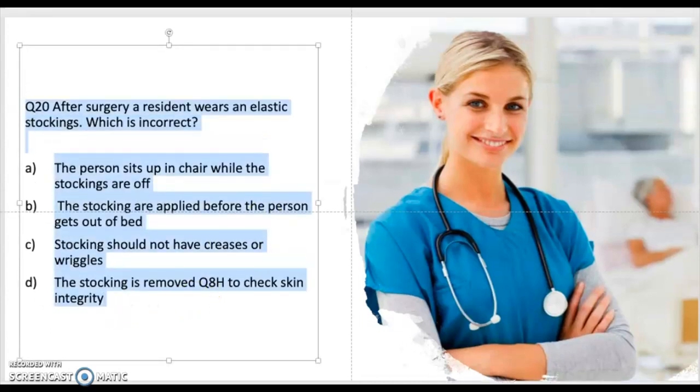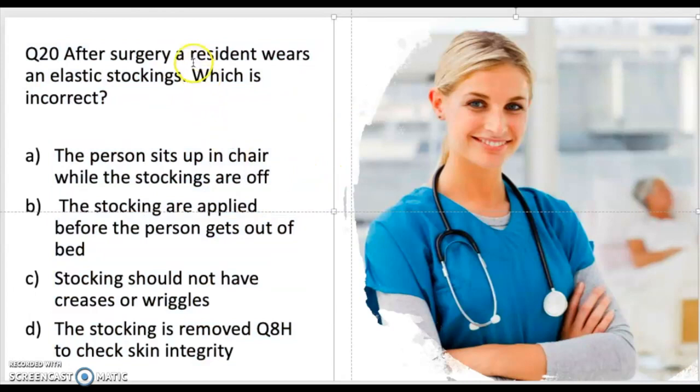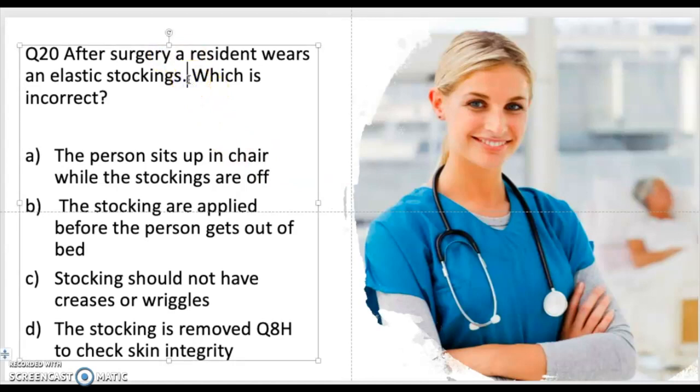Question number 20. After surgery, a resident wears an elastic stocking. Which is incorrect, actually. The person sits up in chair while the stockings are off. The stockings are applied before the person gets out of bed. Stockings should not have creases or wrinkles. The stocking is removed every 8 hours to check skin integrity. So which is incorrect? So A as in alpha is the correct answer. This is incorrect: the person sits up in chair while the stockings are off. That's the correct answer, A as in alpha.